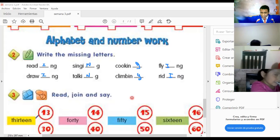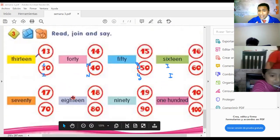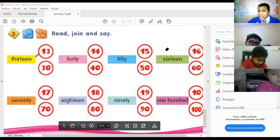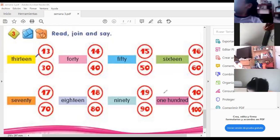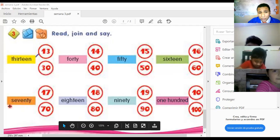Number three, to finish and to start the exam, para empezar el exam. Number three, guys, help me, please. We need to link the correct name. Vamos a unir el correct name. Okay, listen, guys. Seven, help me, please. Joaquin, help me to read, please.